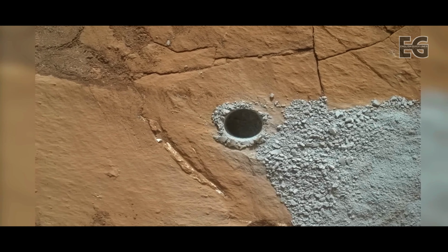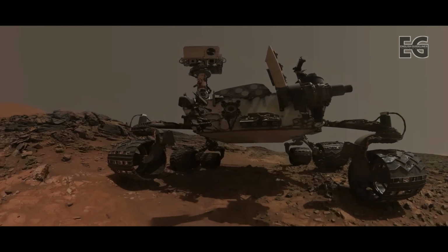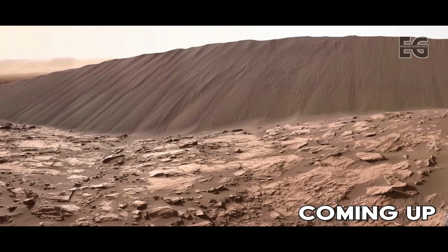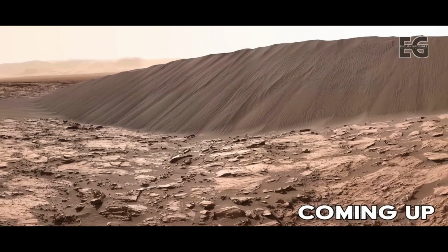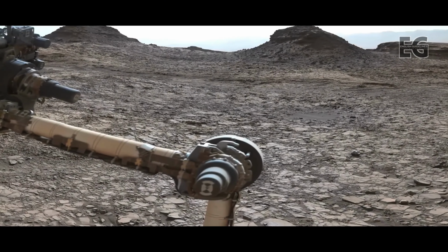The rover is ordered to take a rock sample from a site known as Black Skin and celebrates by taking yet another selfie. Curiosity explores a giant dune field, takes some stunning images, and approaches the entrance to Murray Buttes.